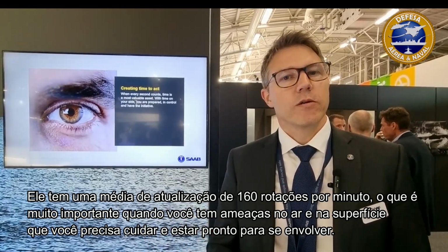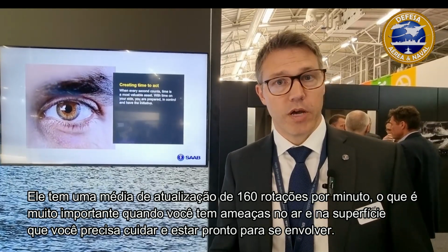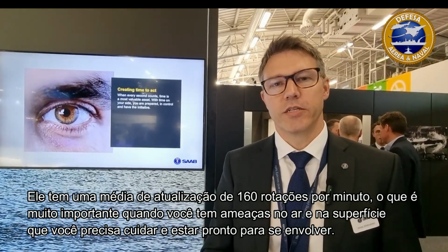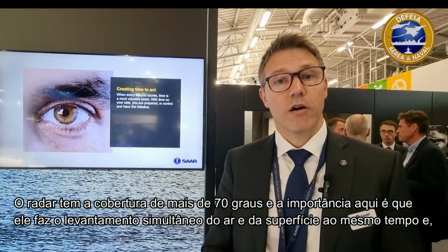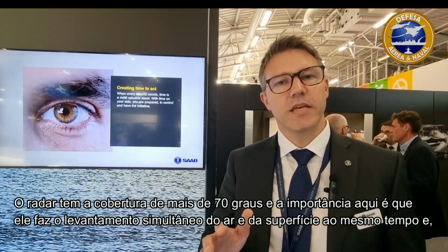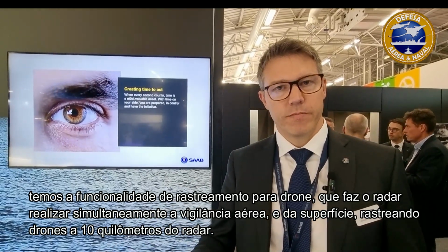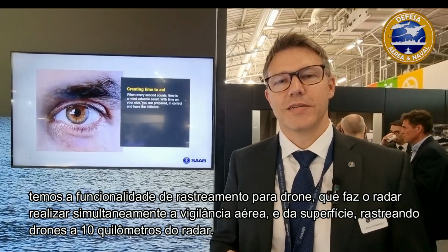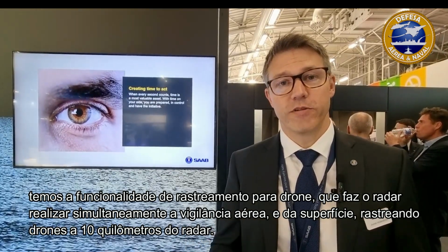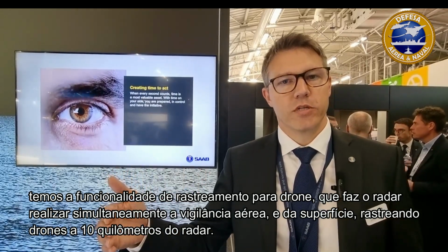It has an update rate of 60 revolutions per minute, which is really important when you have threats in the air and in the surface that you need to take care of and be ready to engage. The radar has a coverage of more than 70 degrees, and the importance here is that it simultaneously surveys the air and the surface at the same time. And on top of that, we have a drone tracking functionality, which makes the radar, simultaneously to air and surface surveillance, also track drones out to 10 kilometers from the radar.